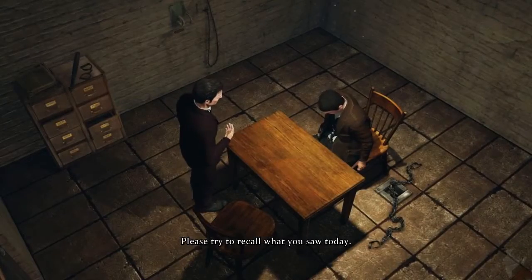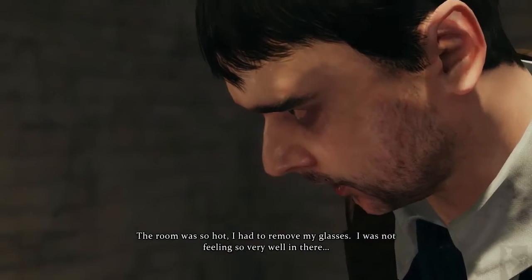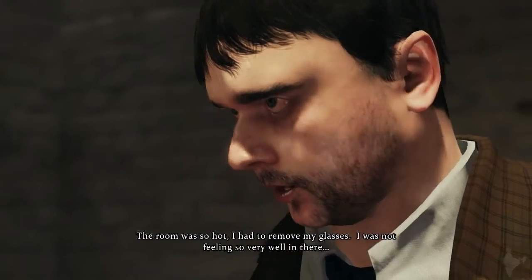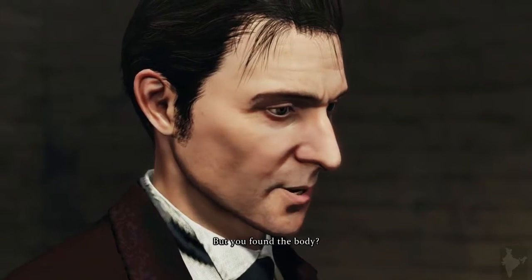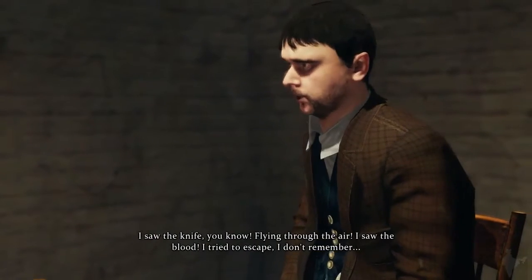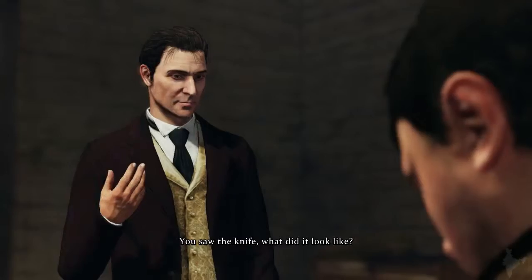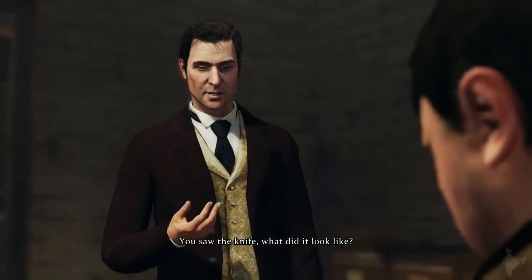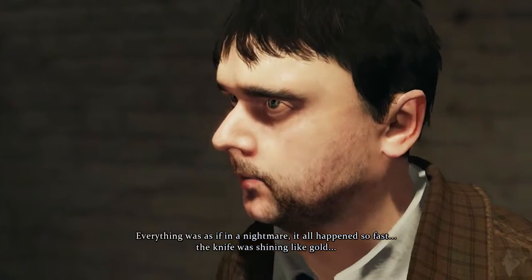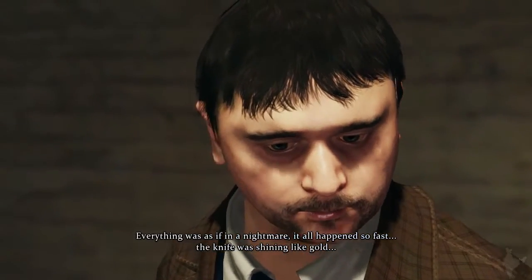Please try to recall what you saw today. The room was so hot, I had to remove my glasses. I was not feeling so very well in there. But you found the body. I saw the knife, you know, flying through the air. I saw the blood. I tried to escape. I don't remember. Saw the knife? What did it look like? Everything was as if in a nightmare. It all happened so fast. The knife was shining like gold.